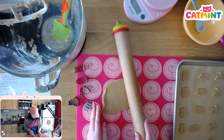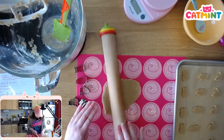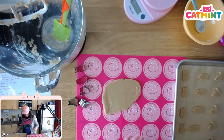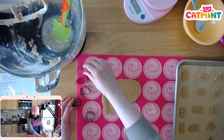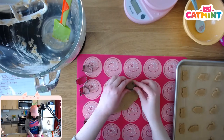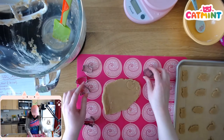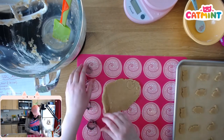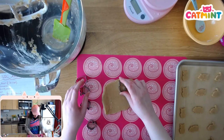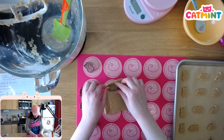This, I think, is actually a little bit too flat. There we go. Flip around, there we go. So these aren't gonna pop out quite the same way. We're gonna have to take these and then peel the remainder of the dough away.